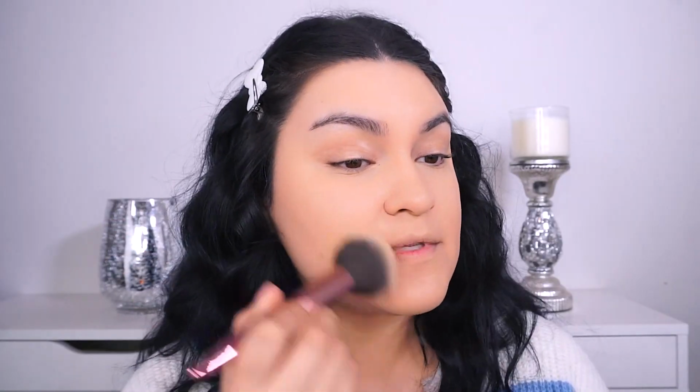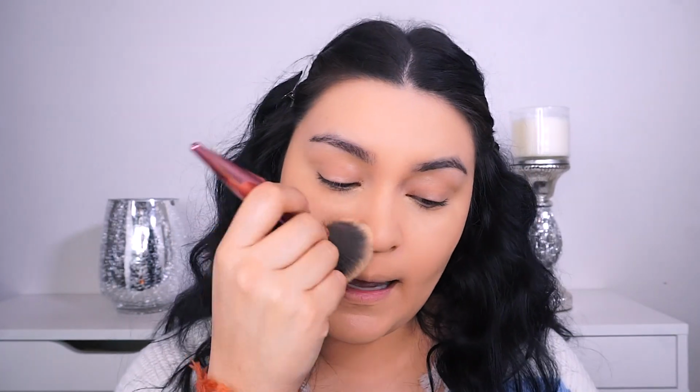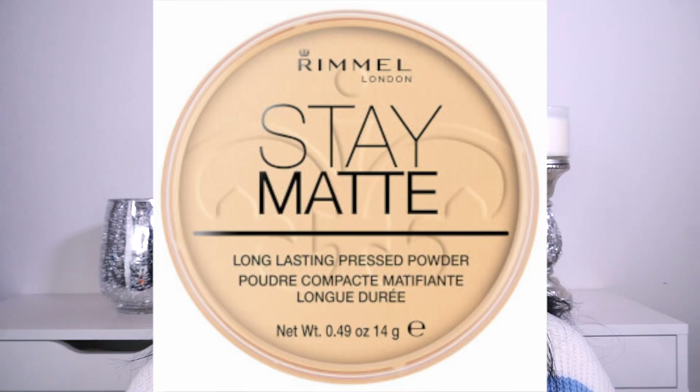There's also different types of powders, you guys. We have this one, which is the loose translucent powder, which is really fine and very light on the skin. There's also some powders that can be really heavy. Pressed powders are more opaque, and I feel like they're a little bit more on the heavier side.